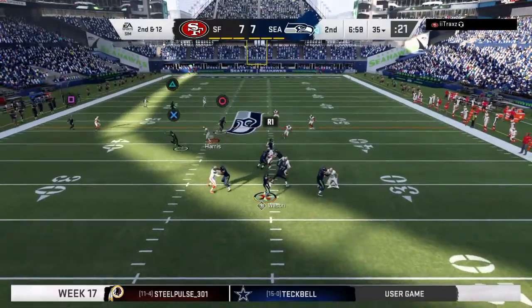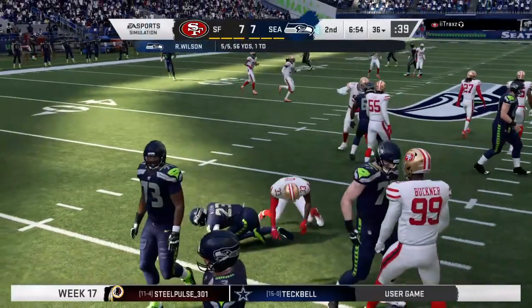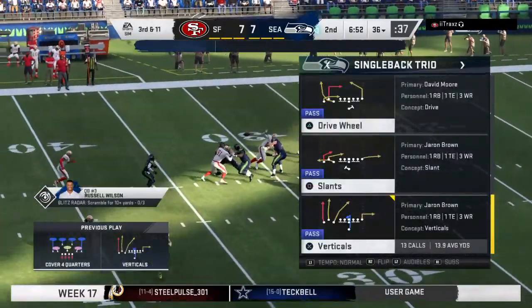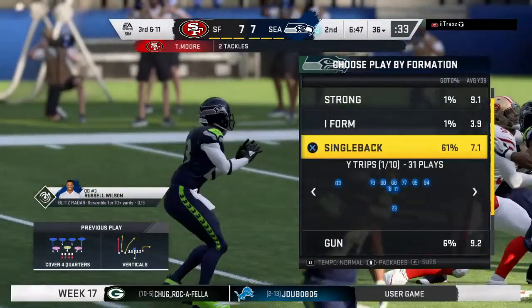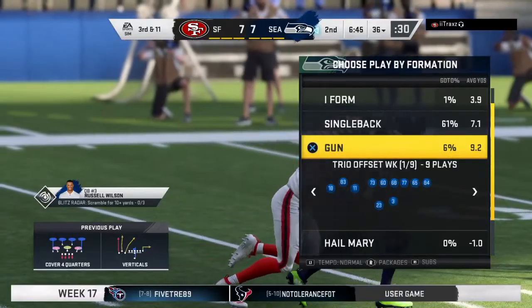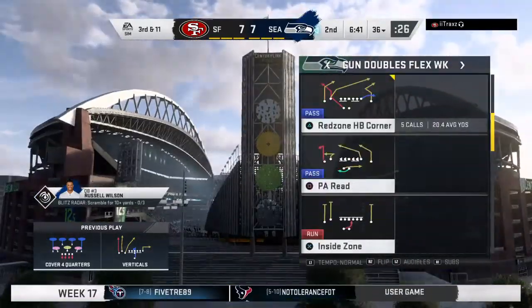On 2nd and 12, Wilson finding his safety valve here. That's complete. They'll give him a yard on the play, and that's going to lead to a 3rd and 11. I know most of the time when the ball's in the air, you're thinking wide receiver, tight end, but running backs, they can be a big part of any passing offense nowadays.